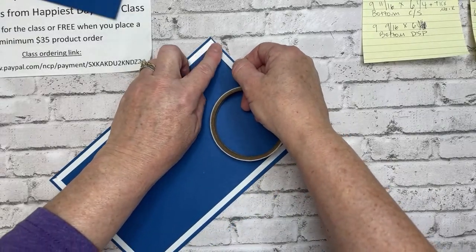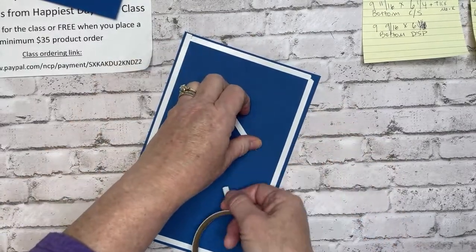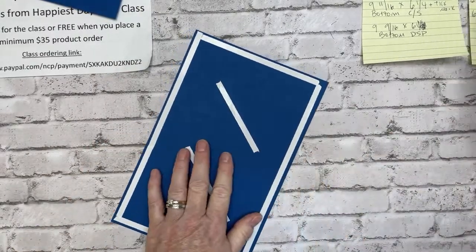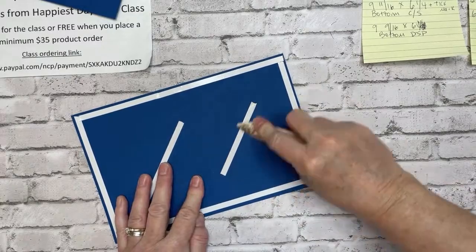All right, one more side. And then, of course, I'm going to put some in the middle. Let's take my bone folder and we'll just press that down.